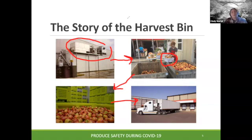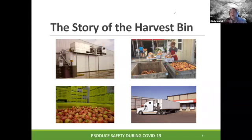But I also want you to think about this: what if this was a vehicle coming from the field into your packing house? So what are we doing with that produce while it's sitting in the truck, maybe out in the field for a couple hours, and then it's coming into a packing line? How are we getting it out? What are we doing to that vehicle in between? Do we have people that have human contact with that produce, that are in the back of that vehicle making sure that it's packed correctly? Just lots of areas to think about.